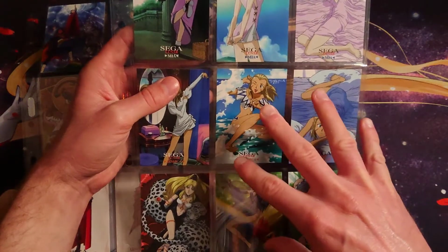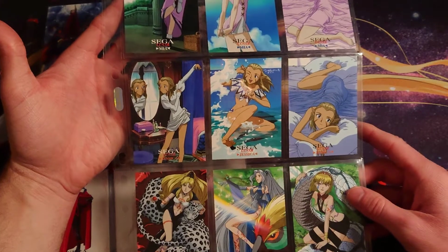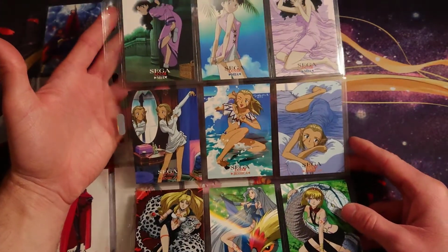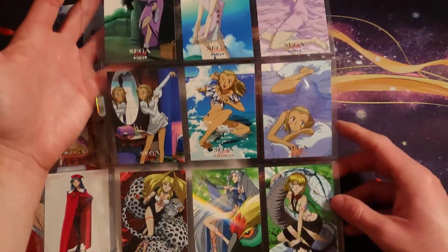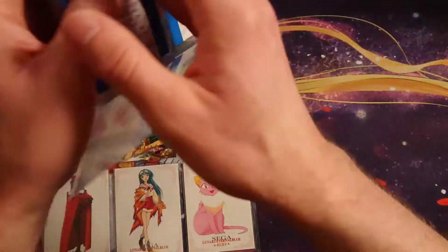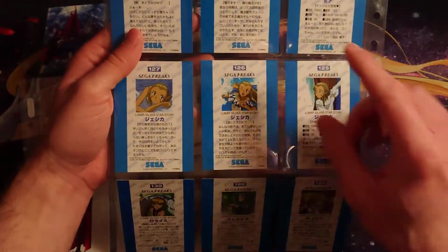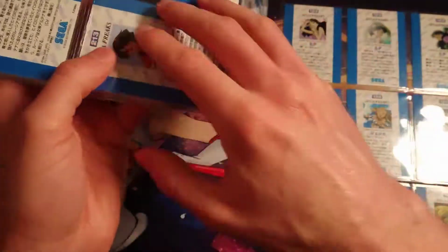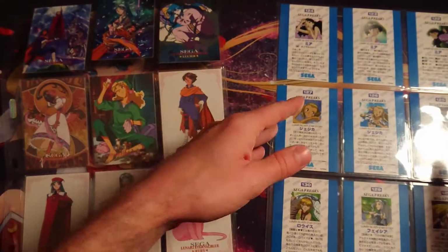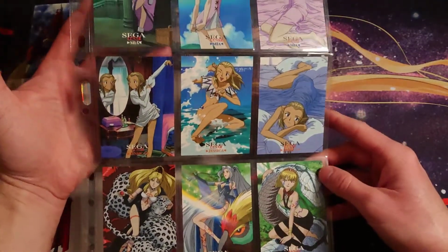But this is the Lunar set that is harder to obtain, and I don't know which game these actually come in. I just know that when I've been looking for these Sega Freaks cards, these 9 Lunar cards have been eluding me for whatever reason. They just don't pop up as often as I've seen. So this comes from Lunar Silver Star Story. Let's see what the other ones say. Lunar 2 Eternal Blue. I don't know what it is about it, but these Lunar Silver Star Story ones are harder to find from my experience, and these are those 9.